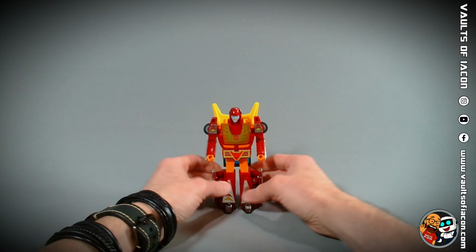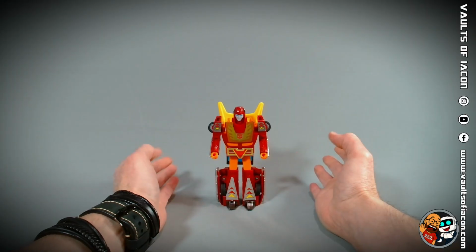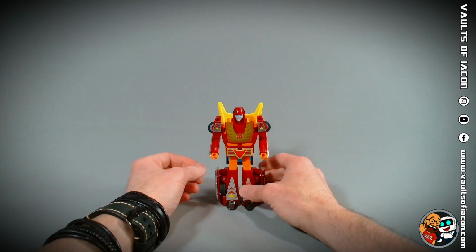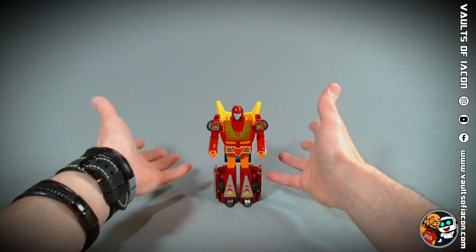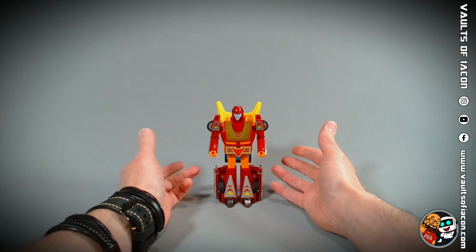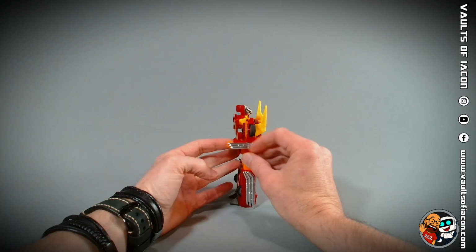But yeah, and sorry, I mentioned the die-cast feet. These die-cast toes. Articulation. I'm sorry, I have to. I keep laughing every time I think about articulation in G1 Transformer figures. As we know, for the most part, it ain't happening. But again, Hot Rod, much like Hoist from last week, does actually have some articulation that isn't relevant to transformation. And like Hoist, it's in the elbows. So your elbows will bend to a 90-degree angle and get you to there.